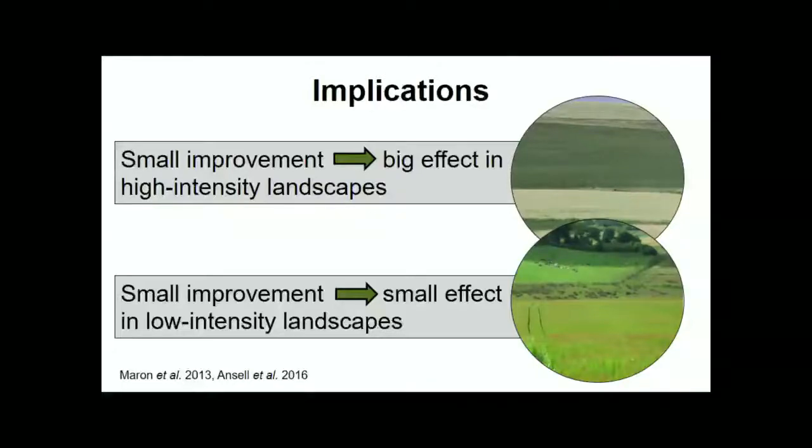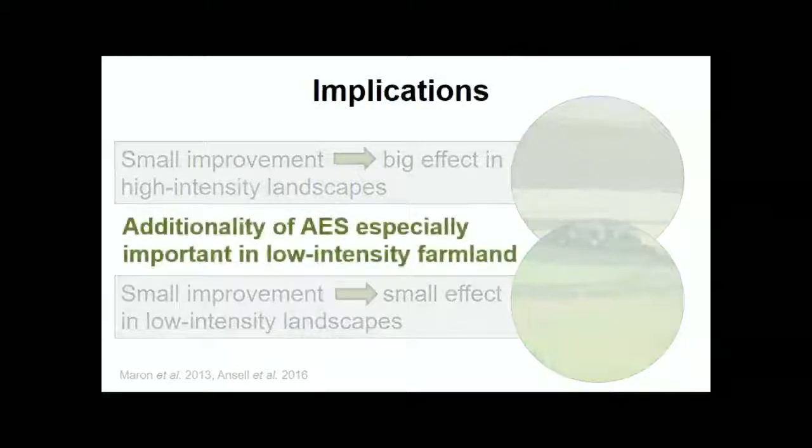This brings forward the idea of additionality. Additionality refers to whether any conservation measures you implement are actually bringing something new into the ecosystem. And our results suggest that in agri-environmental schemes, in northeastern Scotland at least, there might be a lack of AES additionality. And additionality also directly relates to cost effectiveness.